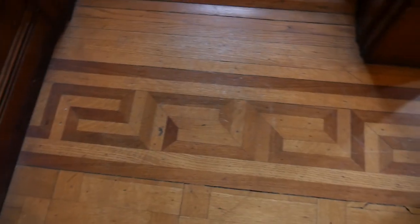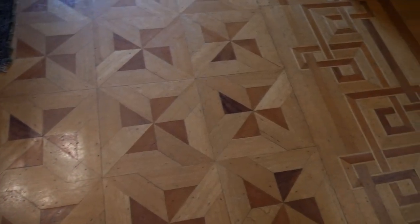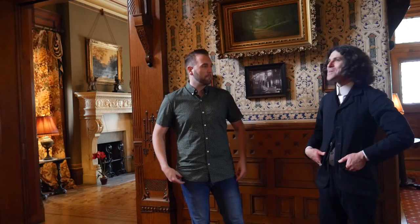And Mrs. Conrad, being an avid quilter, wanted to ensure that every single room in the house, the flooring for each room, was a different quilt pattern. So every room that you walk into not only features different kinds of wood, but also will feature a different quilt pattern throughout the house, which is something unique and special to this actual home. Wow. Yeah.